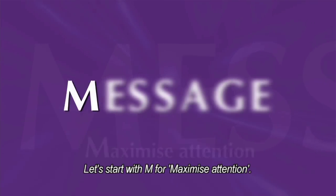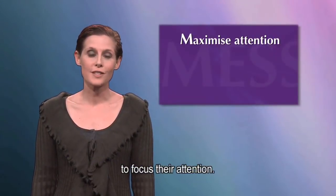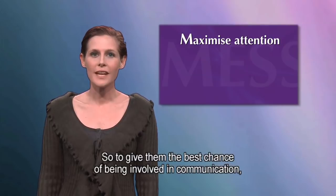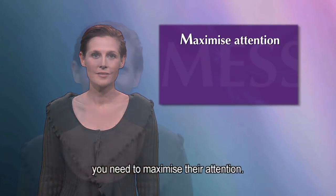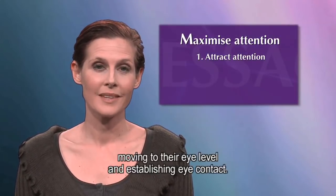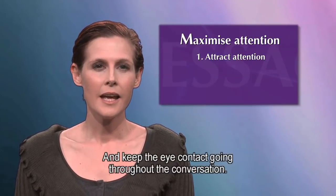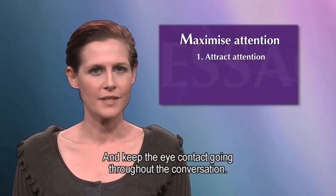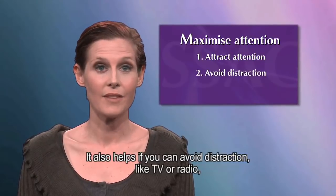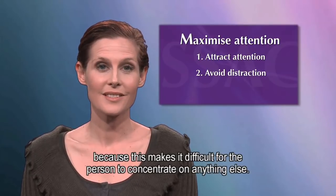Let's start with M for maximize attention. Dementia makes it difficult for people to focus their attention. So to give them the best chance of being involved in communication, you need to maximize their attention. You can attract their attention by greeting them by name, moving to their eye level, and establishing eye contact. And keep the eye contact going throughout the conversation. It also helps if you can avoid distraction, like TV or radio, because this makes it difficult for the person to concentrate on anything else.